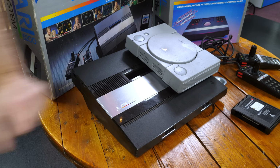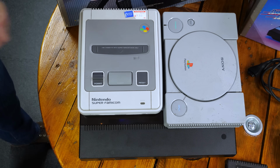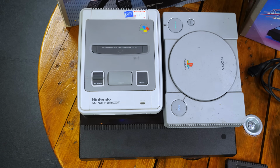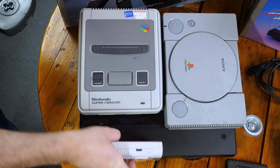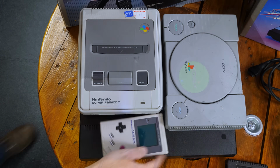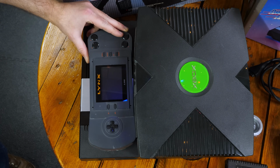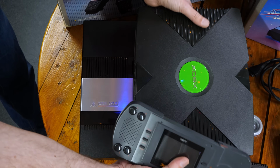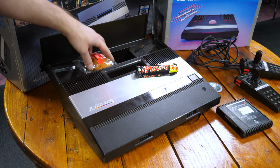including the Super Nintendo here, which it's completely dwarfed by, so much so that we could also add a rather dirty, I apologise, Sony PlayStation, and a Game Boy, and it's still bigger than all 3 of those combined. Or to put it another way, it's bigger than the original Xbox, which is an absolute beast in itself, and an Atari Lynx.